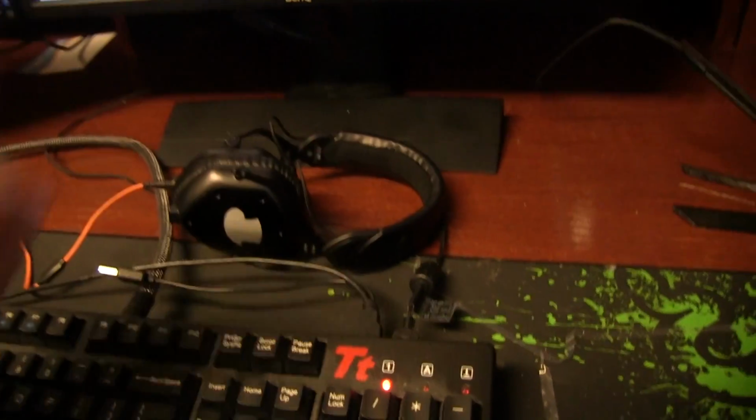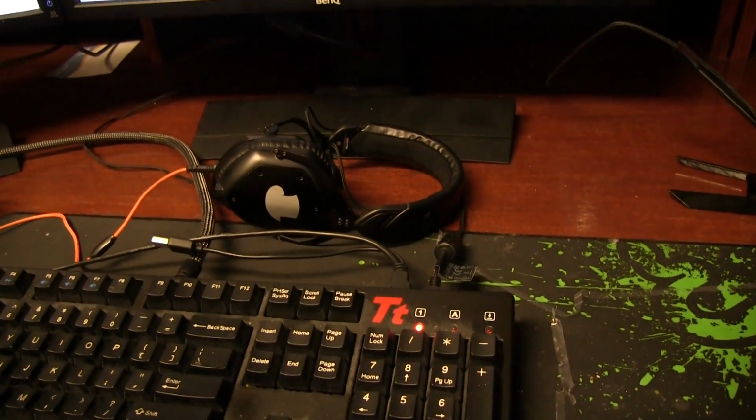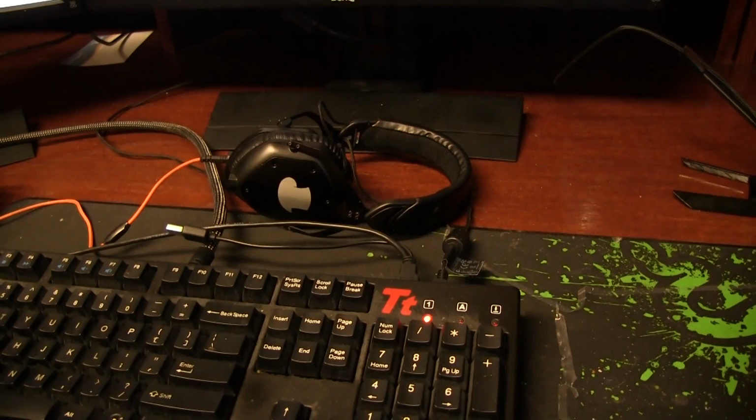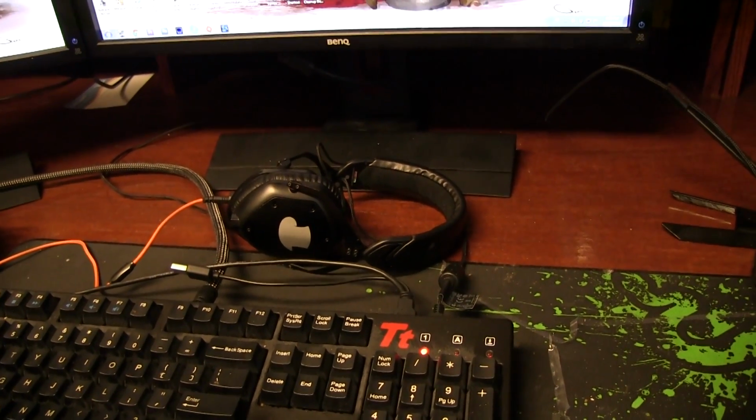Closed back, very important for YouTube. Can't have open back headphones for YouTube commentary because it leaks through the microphone. Those leak a little bit more than I would like, so I've got to have my game sound lower than I otherwise would, but yeah, they're pretty damn good regardless.